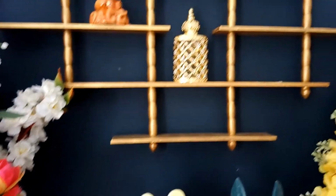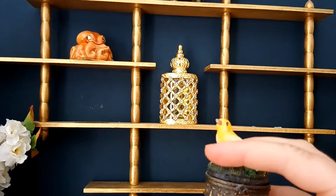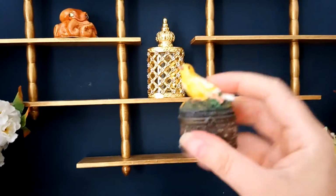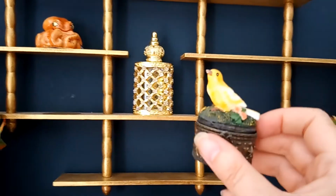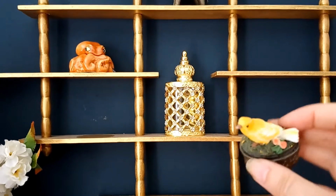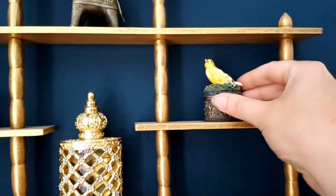Next one I think we'll do is this little fella, little canary. It's a trinket box. Is there anything in it? No, no diamonds in it. I think I bought that in Greenwich Market. It's only resin, worthless monetarily, but I just thought it was really cute, and I love a bit of kitsch. So he goes, or she goes.